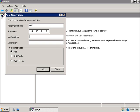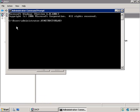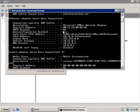So if it's the MAC address of the machine that we're on right now that you want to find out, we can click on Start and open up a command prompt. And if we type in ipconfig /all and hit enter, and then scroll up, you can see the MAC address listed here.